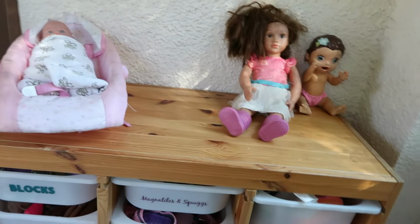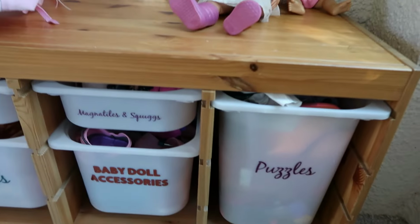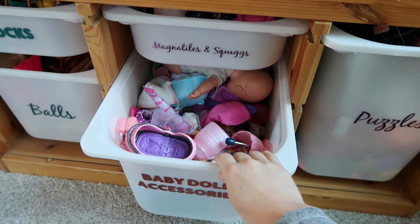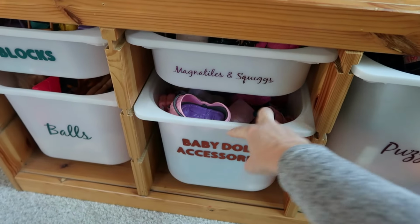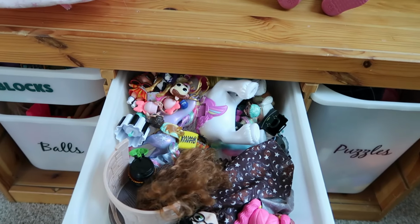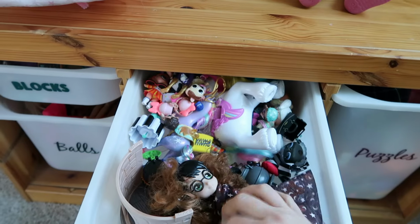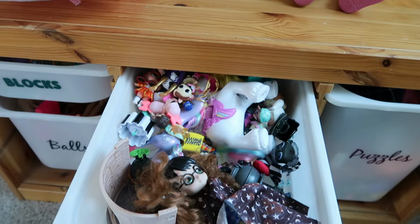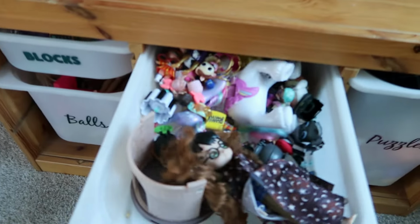And that coincides with what is here. So on here we have a couple of spare babies and our car seat, and then we keep all of our generation American Girl type things in this bin full of accessories and clothes. We have our baby doll accessories stuff here. And then in here I have some of the figurines that are more for the older kids. This is Isabel's Harry Potter stuff, the LOL, Hatchimals, more for the older kids as opposed to the animal and regular figurines that are over there.